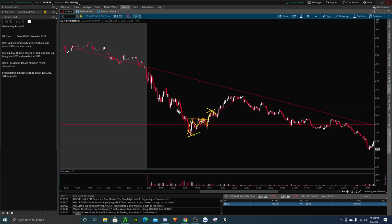So minus $50 on the first trade, minus $50 on the first stop out. But we were able to catch a nice good $100 trade on the second trade. So plus $50 on SQ. Can't always be the best, but definitely was able to at least make a little bit of profits on SQ. So that was SQ today.